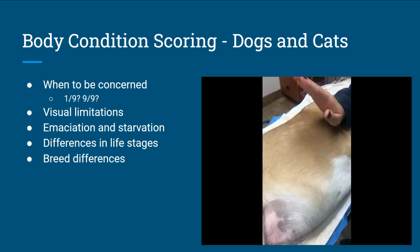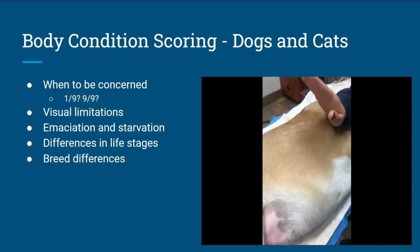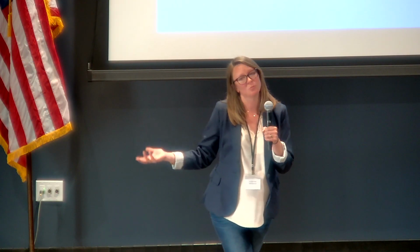So my first question is, when do we start to get concerned when we're in the field and we see a dog whose BCS is not normal? Or maybe I should start with what is a normal BCS? On the Purina scale. We'll talk about the Purina scale.